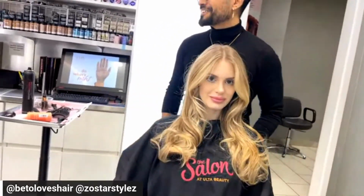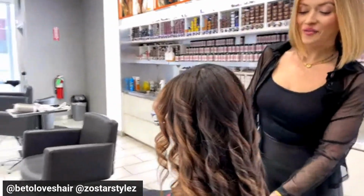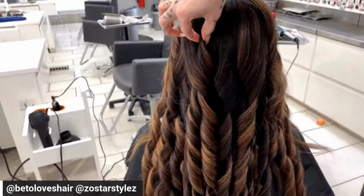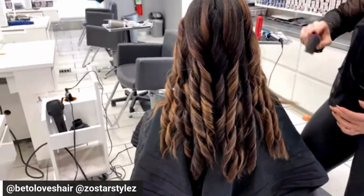And Zoe, how are you doing over there? Are we ready to comb through? That looks absolutely beautiful. I love that. Before I comb it out, I wanted to show you guys my visual for the bricklaying. So you can see here how every single curl is not sitting on top of each other. There's going to be a neighbor to every single one. So now starts the good stuff.